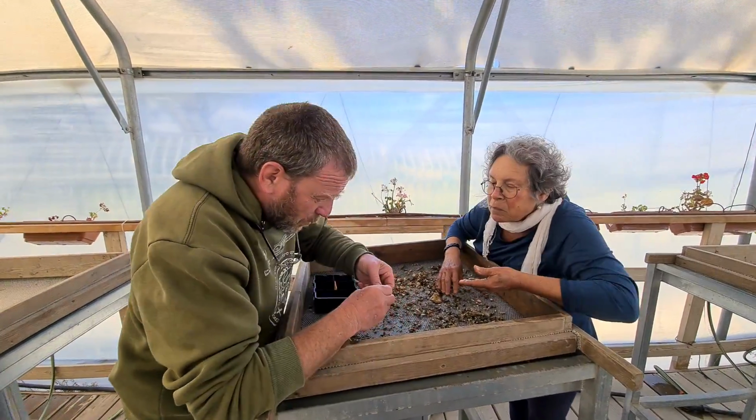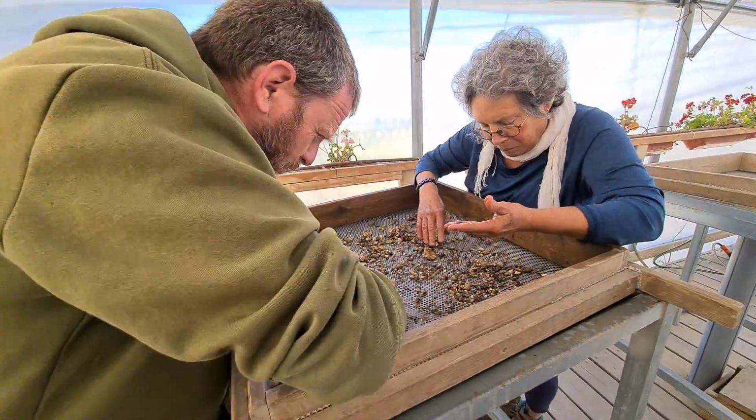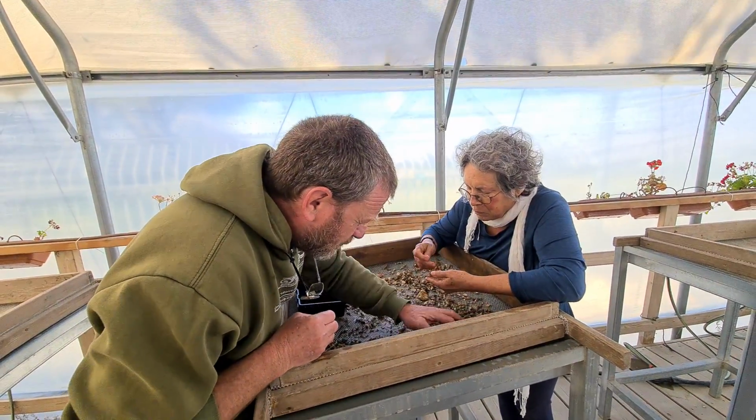Okay, here we have another bone, a small one. Still, we collect the small bits as well as the big ones, and some of them may be of great importance.